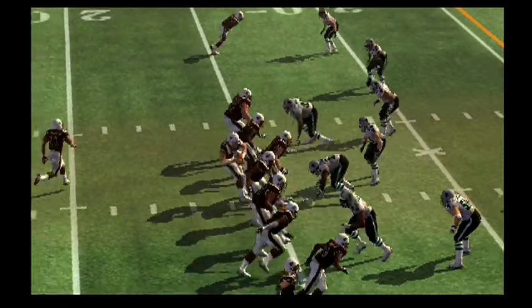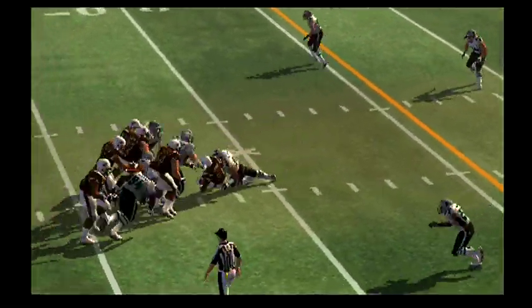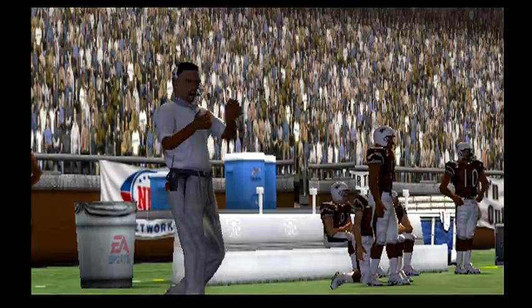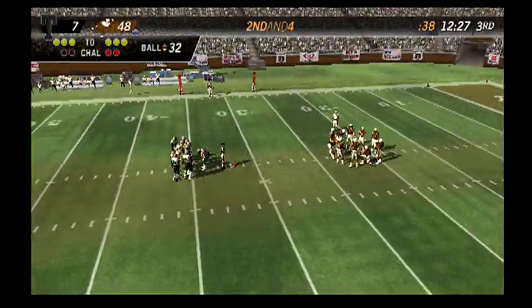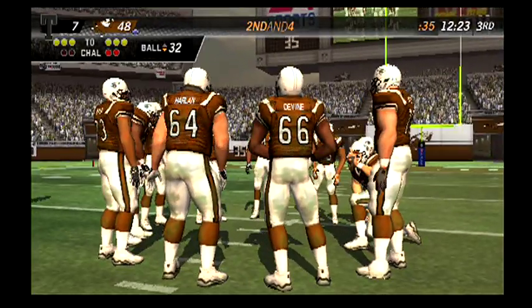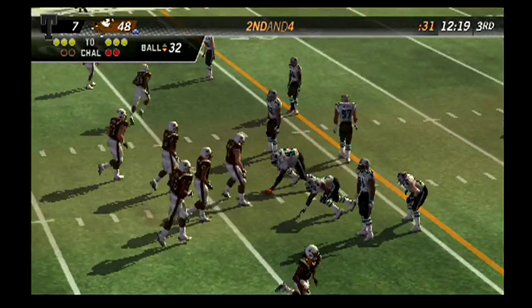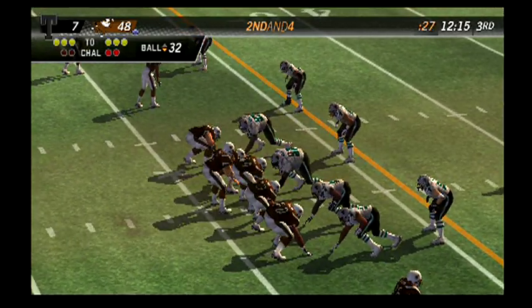The Thunder come out of a nickel package with the throw, and it's complete. Redmond comes up to make the play. Curry picks up about six after that catch. Ball on their own 32. Ball on the 32-yard line. In and out, in and out. Only one man back.